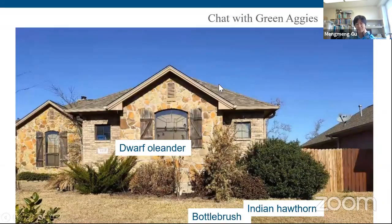Y'all have seen it if you have been on the previous chat with the Green Aggies, and you're probably familiar with this slide. After the winter storm, there are a lot of dead plant parts in our landscapes. In this slide, you see the dwarf oleander, the bottle brush, the Indian hawthorns, and also this sago palm. One of the reasons I did not say dead branches is that for sago palms and many palms, the dead part is actually the foliage, the leaves. And for these three, these are the dead stems or leaves, or maybe even the roots.